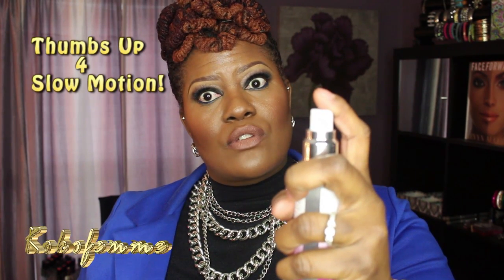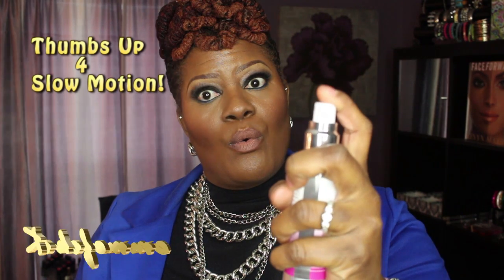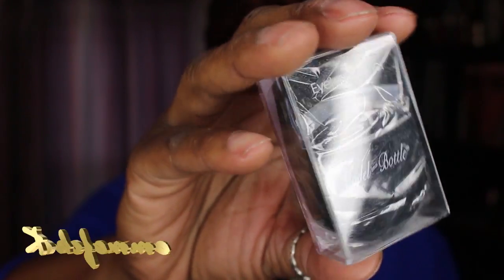So I'm going to shake it up a little bit and I'm going to spray this and see how it goes. Ah, that's much better. Did y'all see that? So that's much better. I'm gonna see how this works. So we have this little tiny eyelash curler thingy.